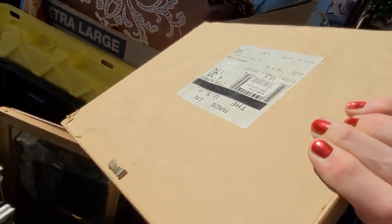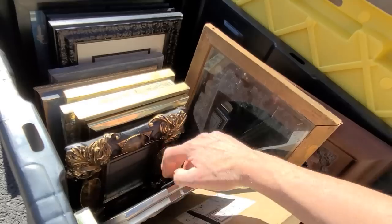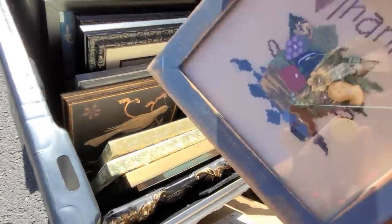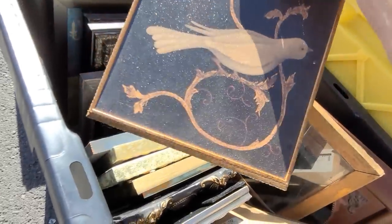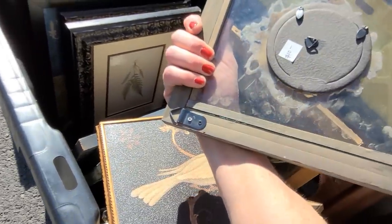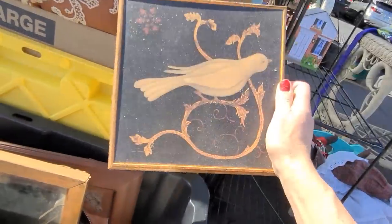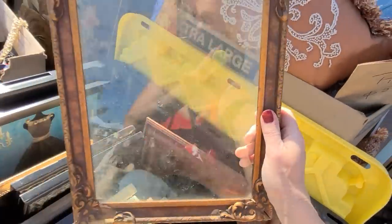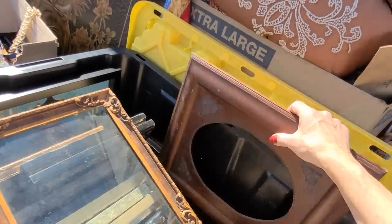Pretty teacup. This is a more modern piece, I think. It's a print. Let's see. It's a little difficult to see in the sun here what we have. More stitchery. More vintage pieces. This one's more modern. This is an old frame. Look at this. It's a little rough shape up here, missing a corner, but that's amazing. And this one.